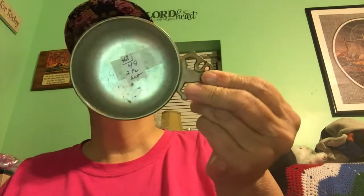Then, let's see here. I might just show you guys the rest of it, because I haven't got that much left. Got this. It's pewter.